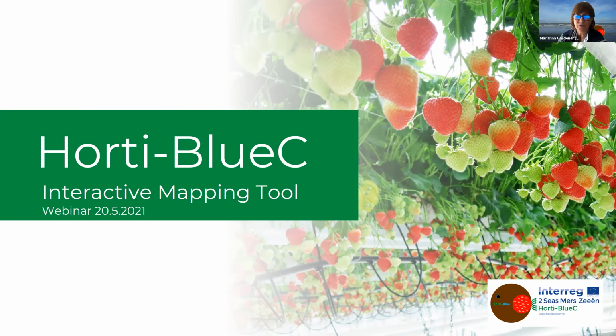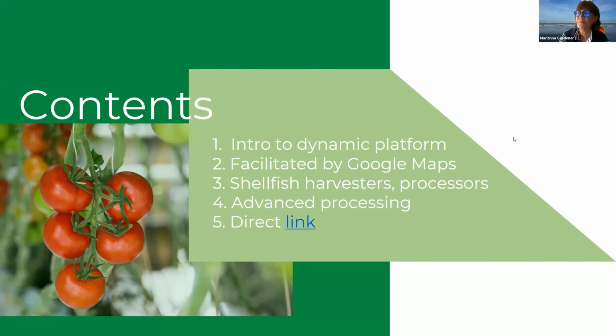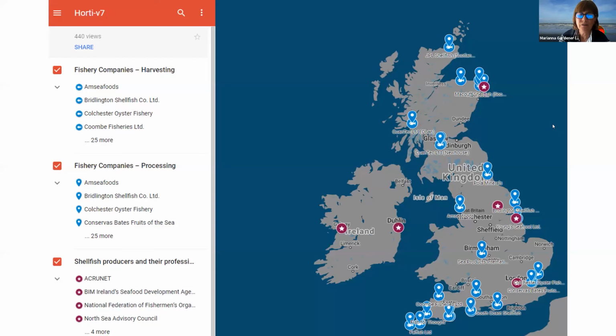And it's linked to a data table, either a Word document or a spreadsheet. And so if you then click onto the slide which has the map of the UK and Ireland, you will see that it has several icons. And on the left-hand side, you'll see that there are fishery companies which detail the harvesting and the processing.